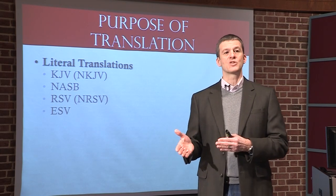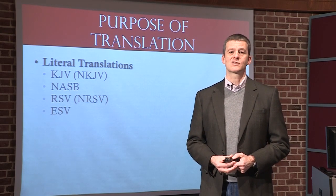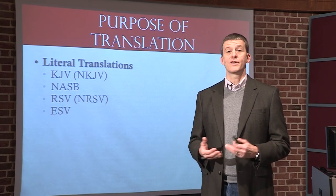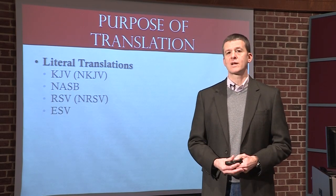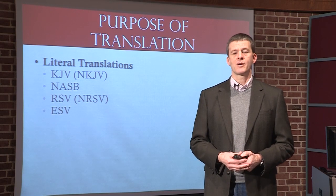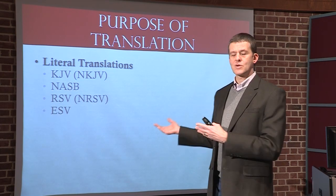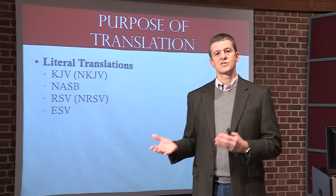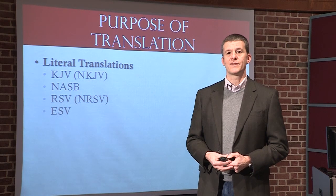And again, we've got between 9 and 15 Greek manuscripts of the New Testament that are written within 150 years of the original. So the manuscripts we're working with today are better. We have better manuscript attestation. But you can see that these two translations are very similar. There's really hardly any changes in meaning within the text.